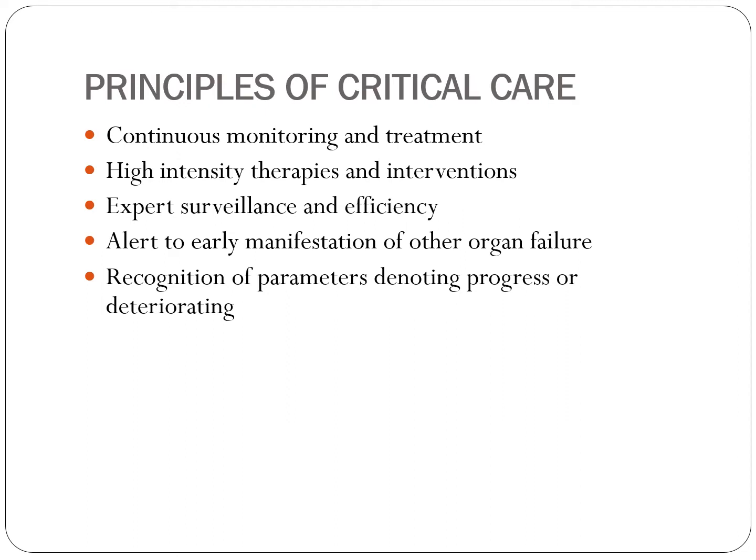So, principles of critical care: continuous monitoring and treatment, high intensity therapies and interventions, expert surveillance and efficiency. If you are lucky enough to get selected to work in a critical care unit right out of school, make sure that your new grad program includes lots of additional classes. You have to be an expert. You can't just look at vital signs and medications. You really have to be able to assess your patients well.